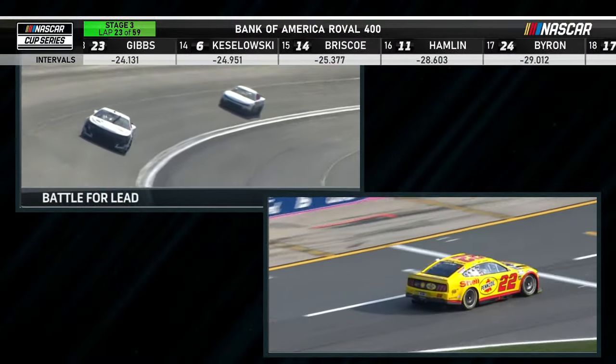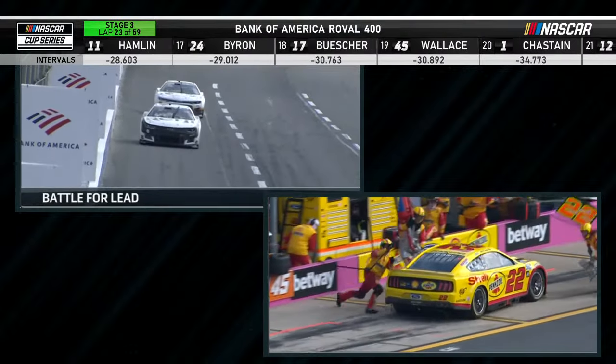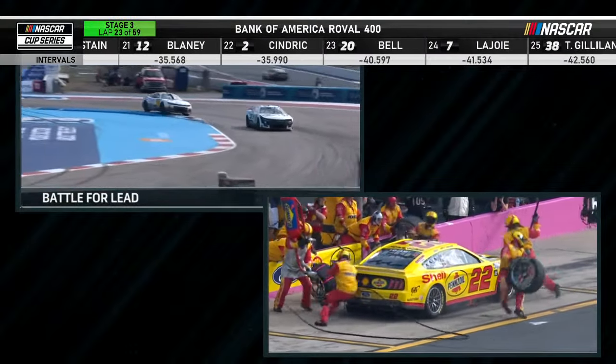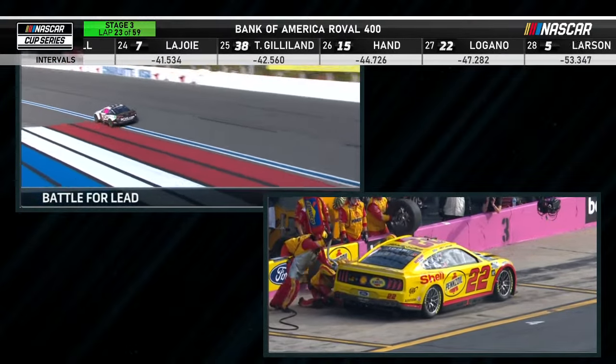Logano saying, I am free off of every corner, especially in the infield, really struggling through there. Paul Wolf made the call at the end of stage two to get those extra 4 stage points. Right now, Logano plus 16 above the cut line. Is it enough? We'll see what happens for the final 37 laps.